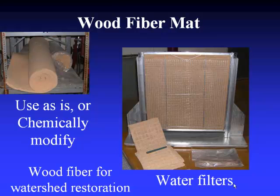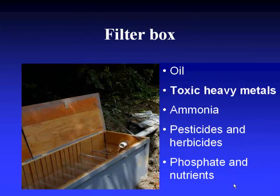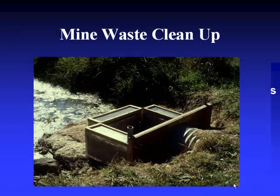Wood, because it has a negative charge, is all set for pulling metals. Metals have a positive charge. So if we have a mine and we've got iron, things that aren't so bad, or even things that are much nastier, the wood is ready to just suck this stuff up.